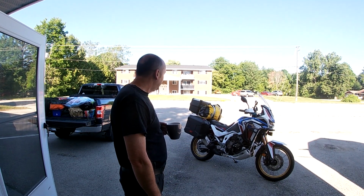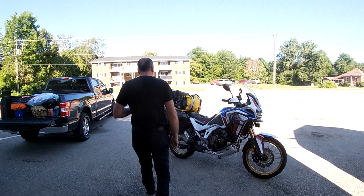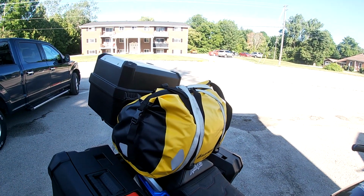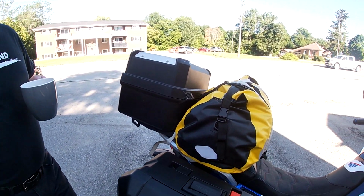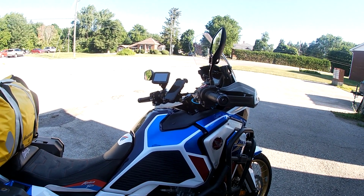So I got everything packed up. I got some new stuff to help me with the packing here. This dry bag that I got here really helps pack things down and packs quite well. Everything seems quite neat and tidy. Everything's in here. It always feels heavy when you start, but what can I do? I've got some new GPS. I'll show you how I'm going to do my navigation, and that's it.